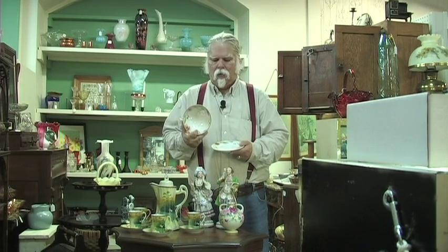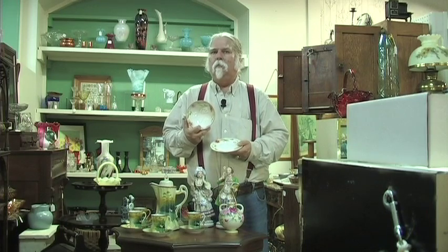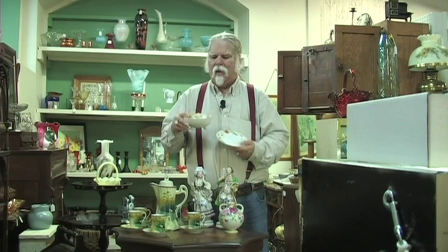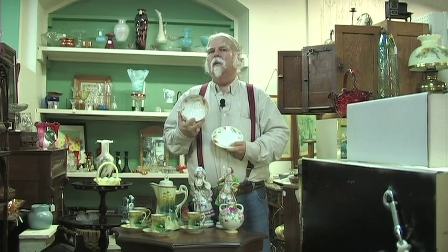Now this is Nippon. If it had the ladle, it would probably be in the upper $75 to $85, maybe even a little bit more. This is a pattern that's very well liked because of the fact that it's poppy. There's a lot of European porcelains like Royal Bayreuth and RS Prussia that also do the poppy motif.